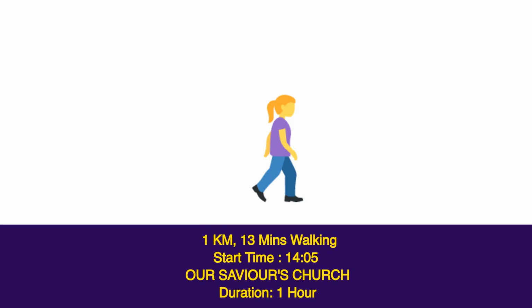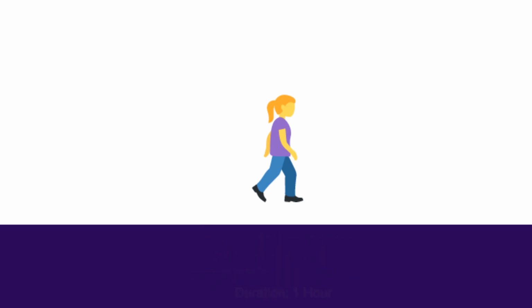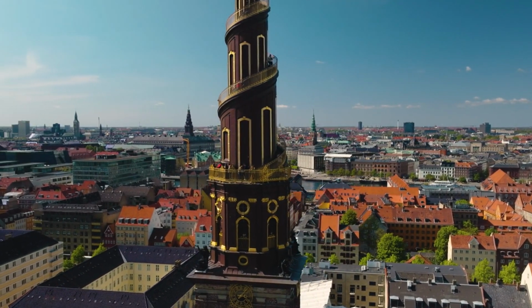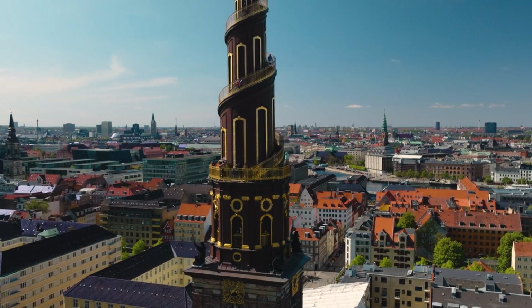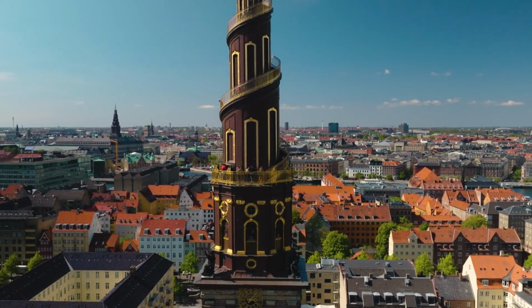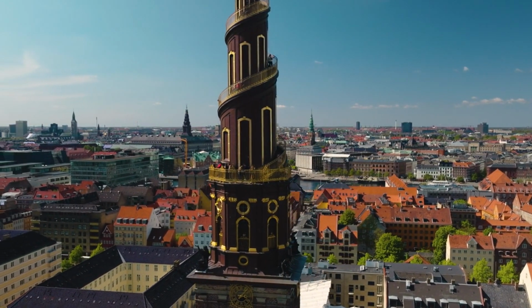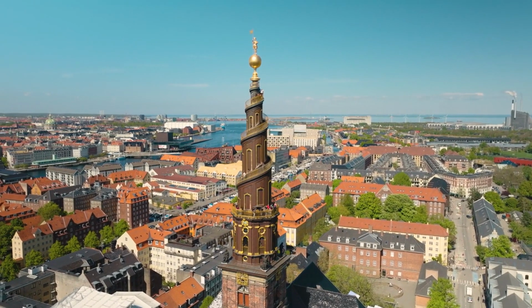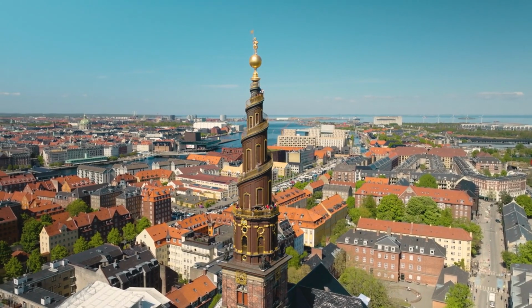1 km, 13 mins walking. Start time 14:05, Our Saviour's Church. Duration, 1 hour. Copenhagen is known for its many spires, and the spire of Vor Frelsers Kirke is perhaps the most beautiful. The Baroque church boasts a helix spire with a stairway which winds up the exterior of the tower. The balustrade is gilded gold, so that from a distance it looks like a ribbon has been wound anti-clockwise around the black spire.